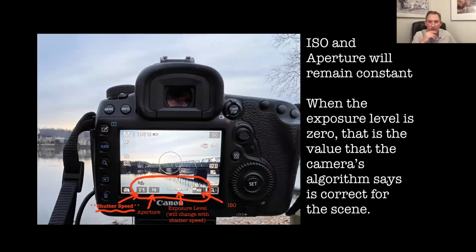So I'm going to have the ISO and the aperture remaining constant. And the main things I'm focusing on in the live view are the different things at the bottom: the shutter speed, the aperture, the exposure level, and the ISO. When the exposure level, that thing sort of in the middle, is at 0, that's the value that the camera's algorithm is telling you. This is what we think is correct for the scene.